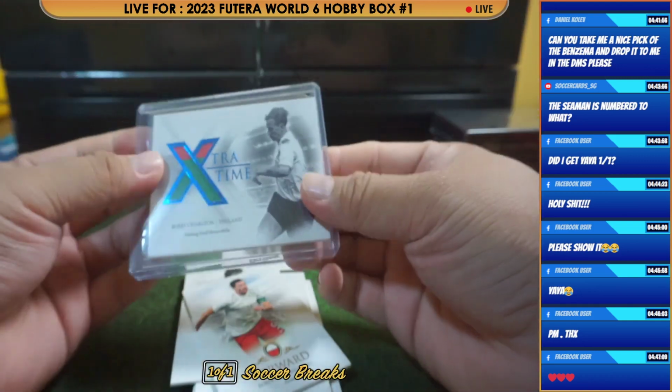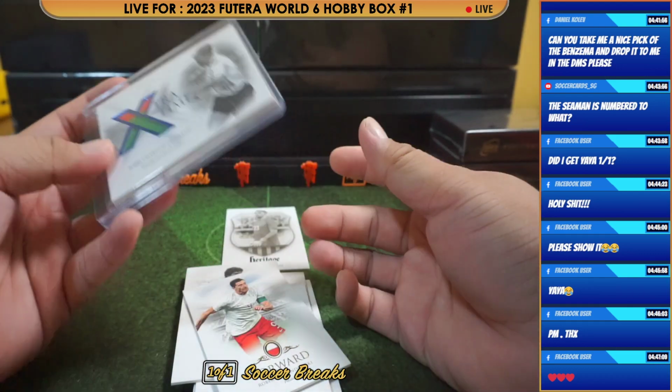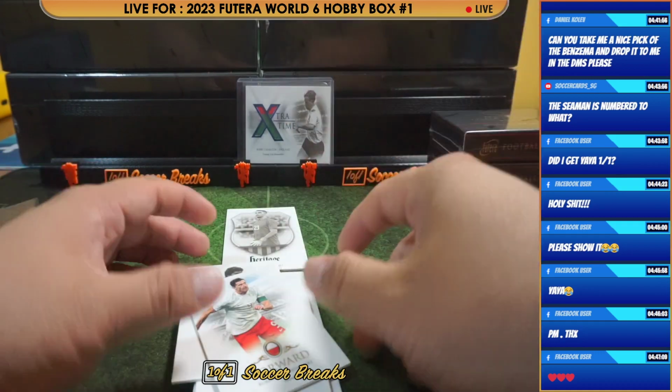These don't go for high prices. Like a number to 10 probably will sell for like $50. But hey, you get cuts easily in this.